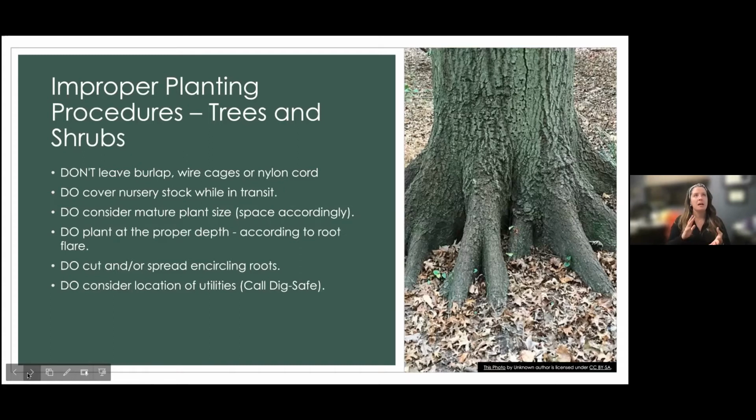But here's kind of a little reminder for you. That burlap is meant to stay on that tree for a long period of time, right? At the nursery, it's wrapped, so it's been treated with something that's going to preserve it. And so by the time that burlap does break down, you're going to already have root problems happening, because it's going to be a year or more before that burlap breaks down.